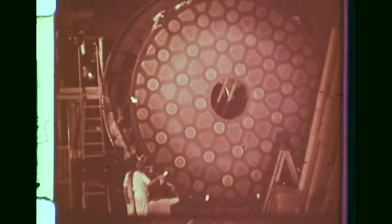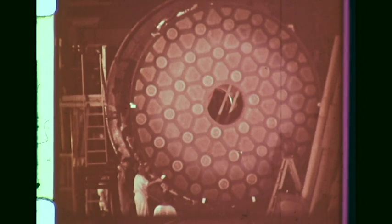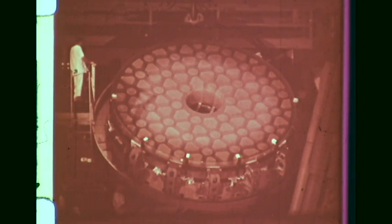The mirror is now placed in the cell, which in turn will be bolted to the bottom of the 55-foot telescope tube at Palomar. The ingenious design of the grinding mechanism facilitates the movement of the mirror.